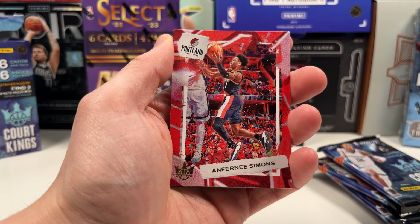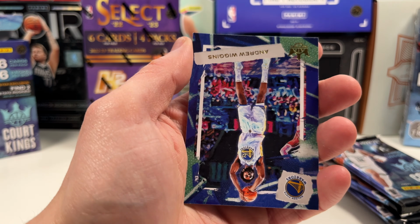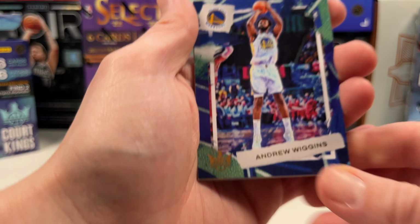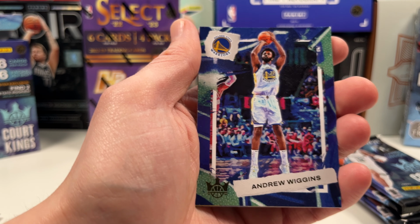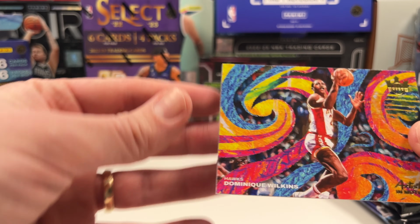All right. Court Kings, the International Blasters. Let's see what we can find. Anthony Simons. There we go. We got Ant. So that is going to the PC. That's cool. Then we have Andrew Wiggins. I love these designs. And then that is a Dominique Wilkins.